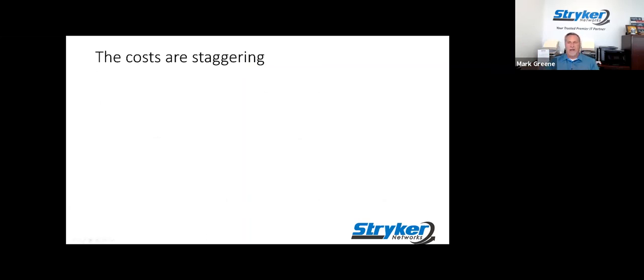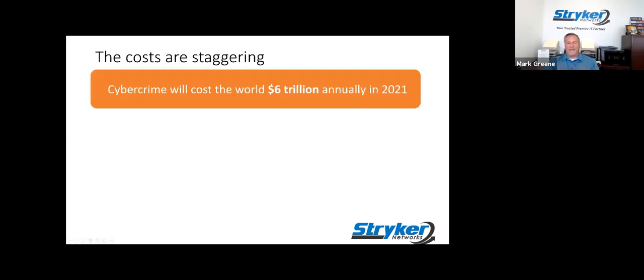And the costs are staggering. Just to give you some idea, cybercrime will cost the world about $6 trillion annually in 2020, in this year. 6 trillion with a T annually. That just shows you how much money is to be made out there. And this is what keeps the nation states and the hacker groups in business and hiring the best hackers possible, because it is an unbelievable business model.